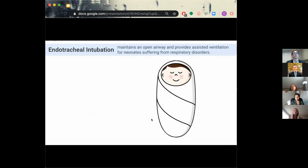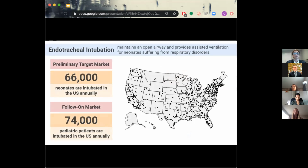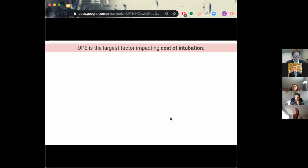Sammy is just one of 66,000 neonates that are intubated annually in the US alone. While neonates are considered the most high-risk intubated patients, there is also a large upside potential to entering this market because our technology would be impactful in the pediatric market as well, which accounts for an additional 74,000 patients annually in the US. Unplanned extubations are also the largest factor impacting cost of intubation.